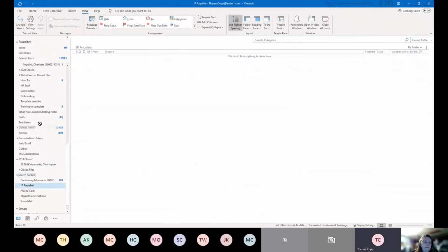Well, can I move this search folder up here like that? I don't think so. Try right-clicking. No, right-clicking on a search folder doesn't, because it only gives you the option for a new one. So yeah, by default they do leave that down at the bottom.